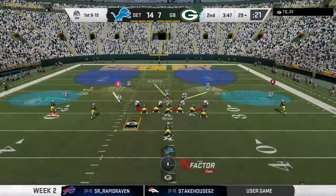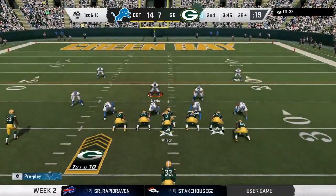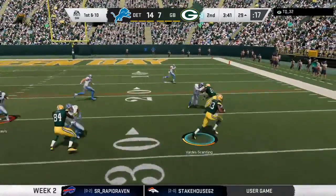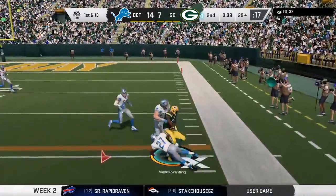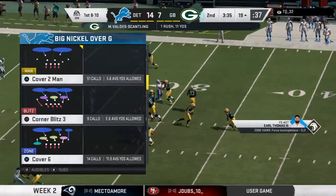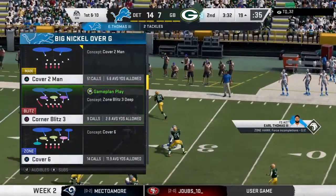I got you. And they'll try the jet sweep here. And inside the 20 before he's brought down. 11 yards and a Green Bay Packer first down.